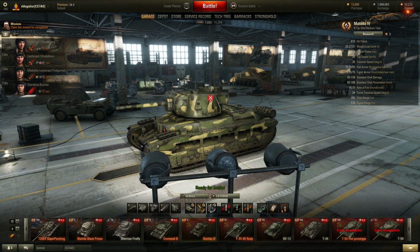So like the 54 first prototype, or the 54 mod 1, whatever you call it. The 54 first prototype is a great tank for training at tier 8. You earn more experience per battle because you're a tier 8. But if you're a newer player, the Matilda 4 is going to be an easier tank for you to learn how to play on. Honestly, if you're just coming into the game, maybe after you've had a couple hundred battles, this is a good tank. When you've reached tier 5 in the game, this is a good time to buy a tank like this.